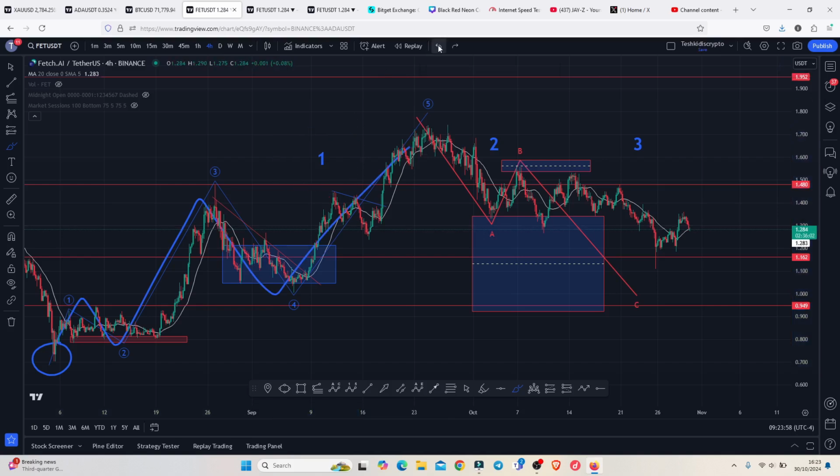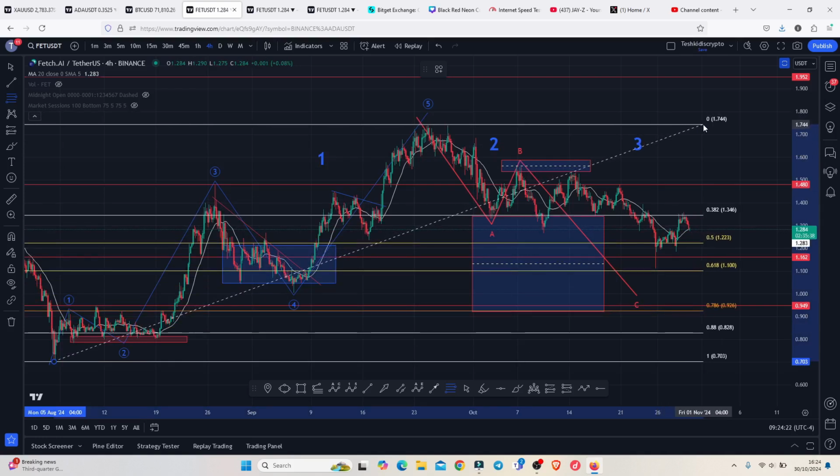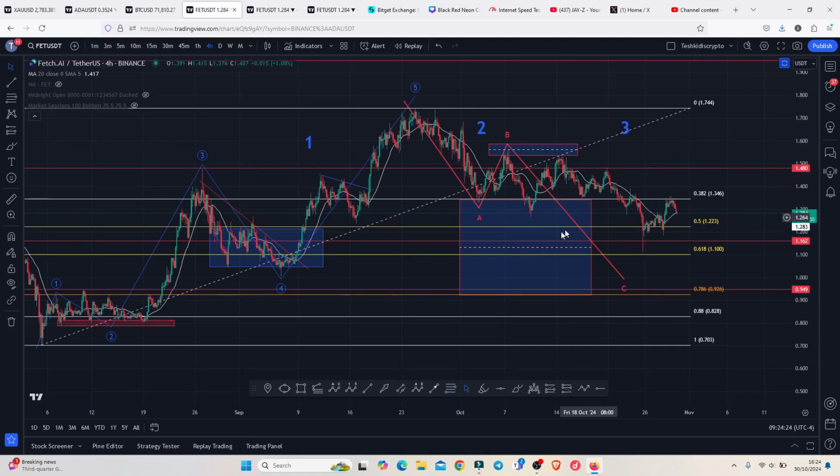And after we completed the formation of that larger Elliott wave count 1, I have been expecting a short-term pullback in the formation of a larger Elliott wave count 2, whose minimum target areas I gave you in my previous videos by connecting the fibs from the low of the first wave to the high of this Elliott wave count 1, giving me a minimum pullback target area for the second wave between the fib level 0.382 and the fib level 0.78 as a maximum, and that is between the $1.346 and the $0.926, which is the area that I have marked here on the charts.